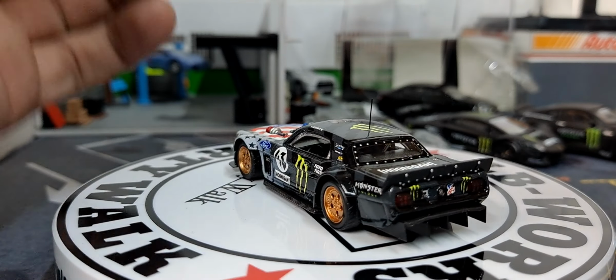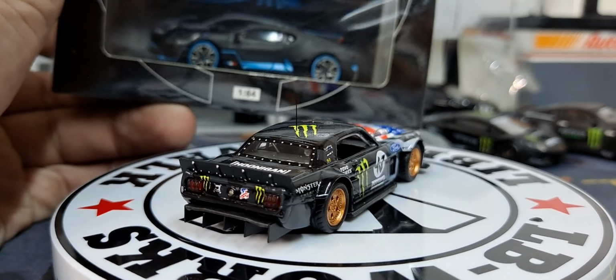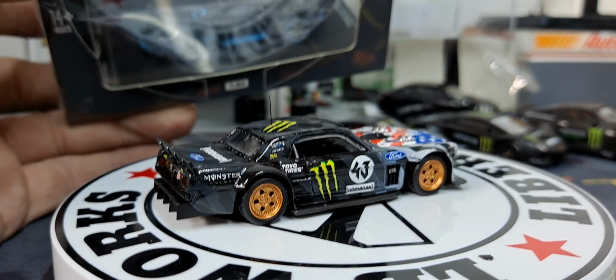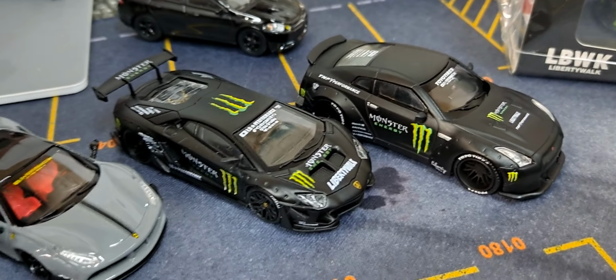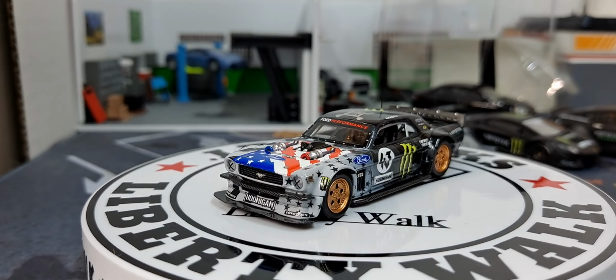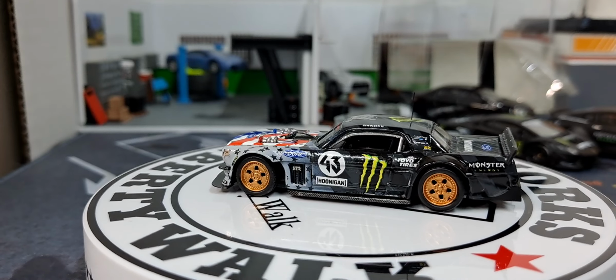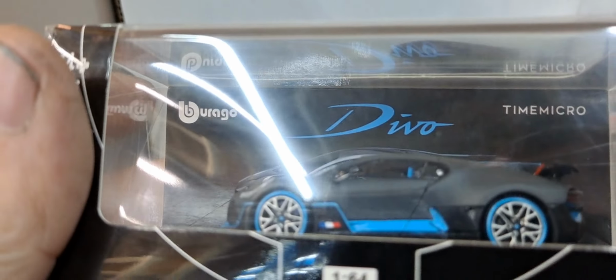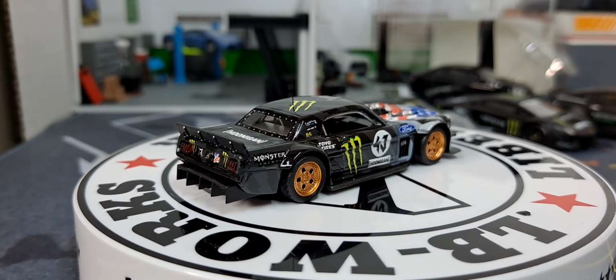The next one is probably the star of the show for everybody. It's going to be the Time Micro. Those were Time Model, which is an awesome company that did them. And this is a Time Micro, which is another good company. And this looks like a Bugatti Divo. And it says Bburago on it too. So Bburago, I'm pretty sure they make larger die-cast cars that are larger than 1/64.